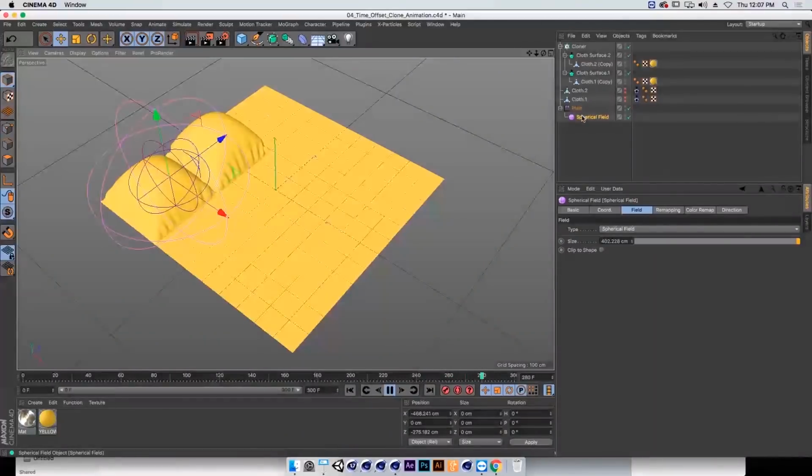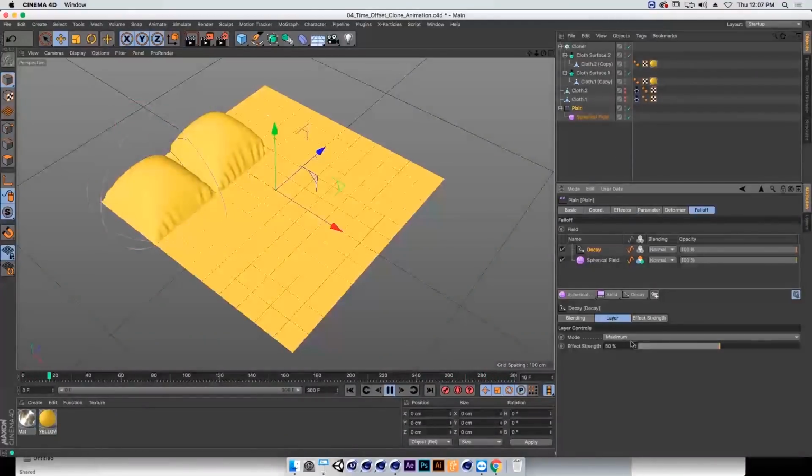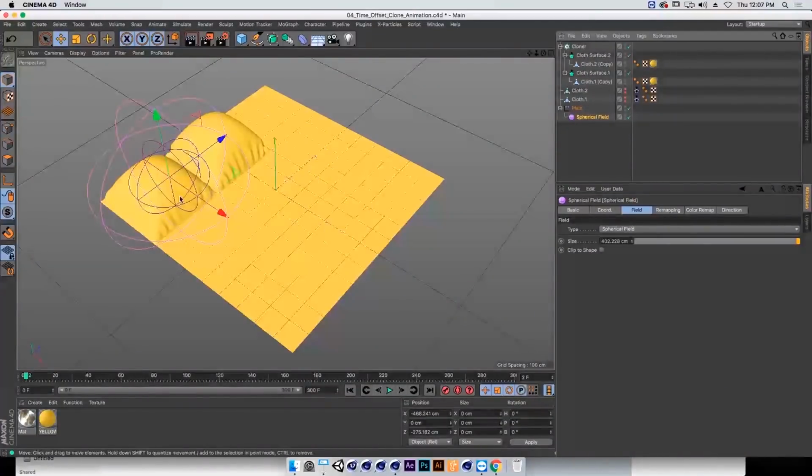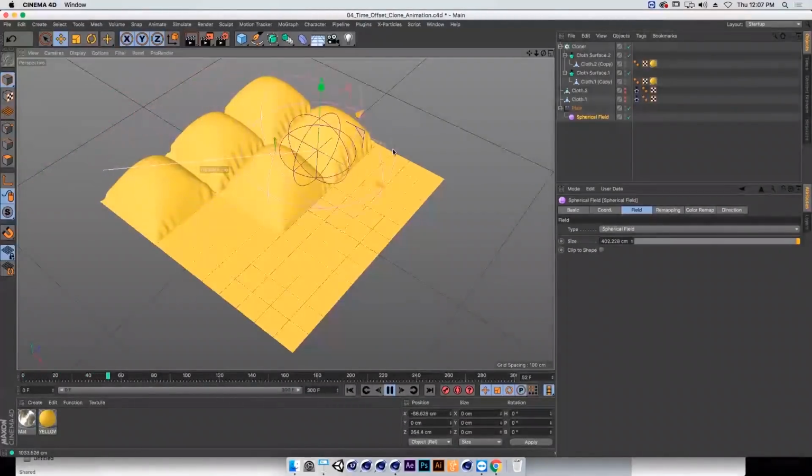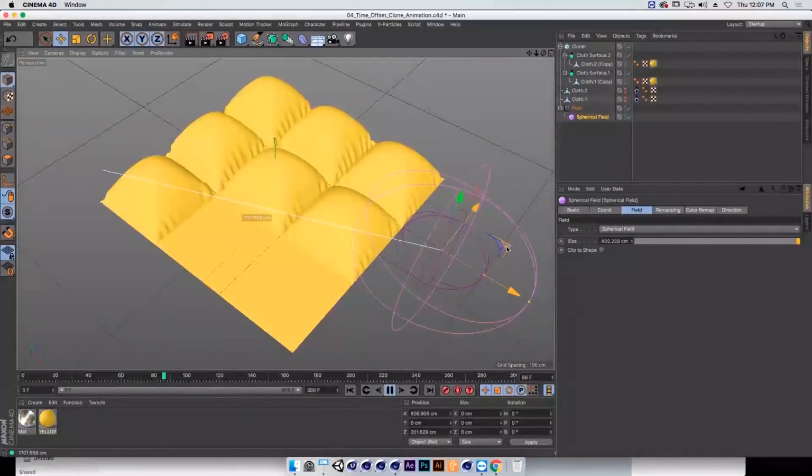So what the decay layer does is, if I bring up this effect strength to say 100%, I can grab the spherical field here. Let me move this over here. Go back to frame 0, hit play. As I pass this spherical field through, notice how the strength of that plane effector actually sticks with that clone, which is something you weren't able to do before, okay?